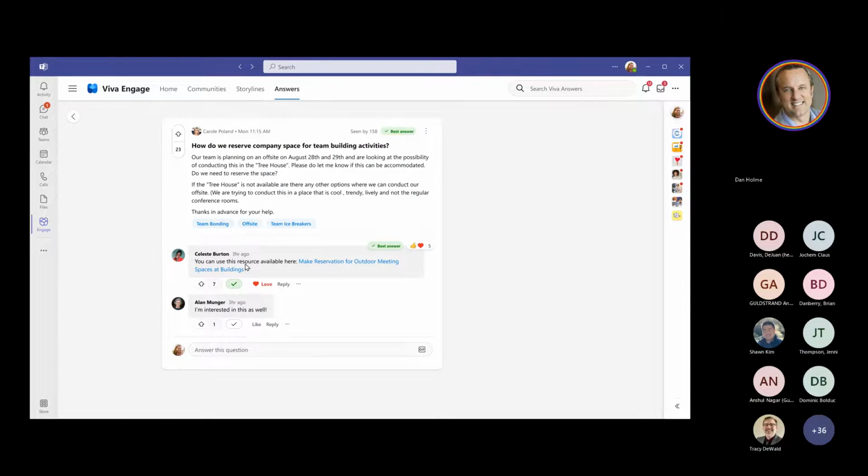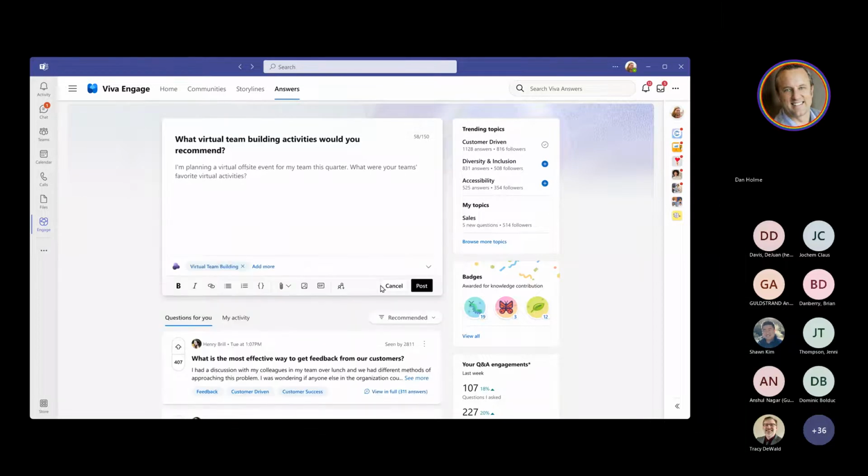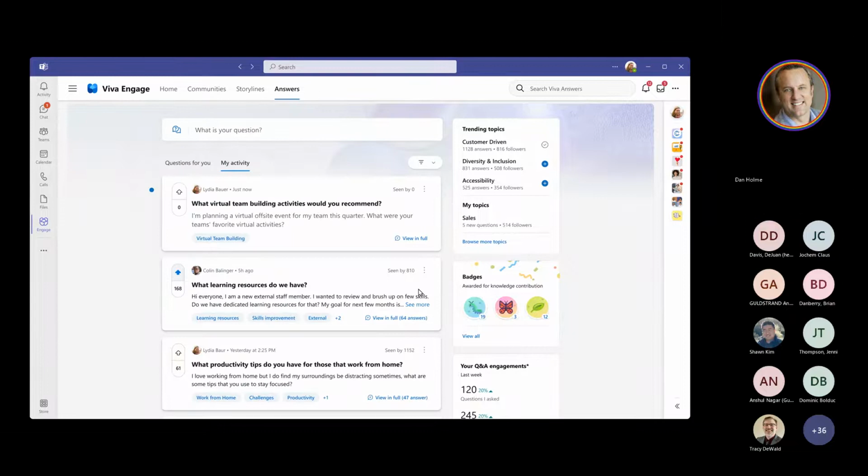I can look at those results and even engage with answer upvoting or marking best answer. If the proposed questions don't quite nail it for me, I have the opportunity to post this as a new question. I can associate a topic with the question. So I have the ability to say this is about virtual team building, for example, post it, and that question will then reach experts from across the organization automatically, leveraging the understanding that Viva Topics has about who are experts in the organization. And as I contribute, I have opportunities to understand the impact of my contribution to the broader knowledge and idea base in the organization.